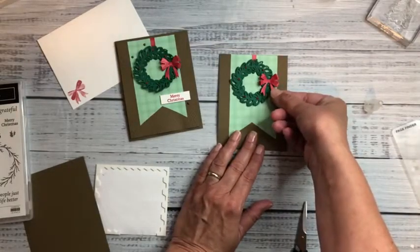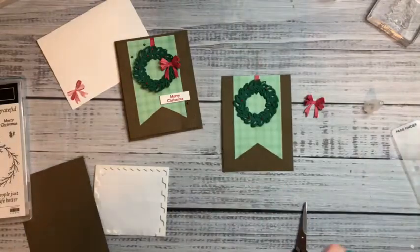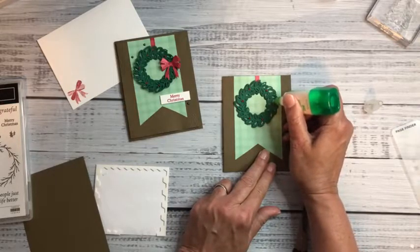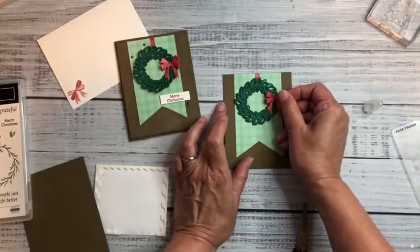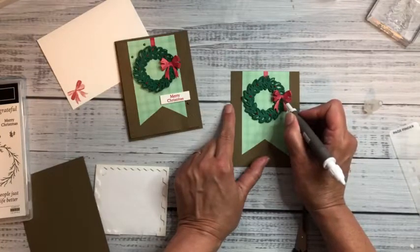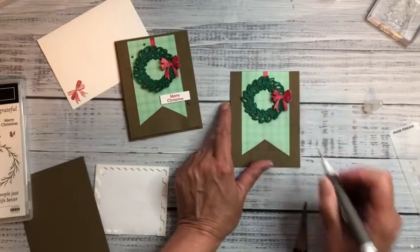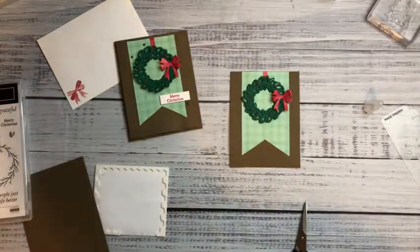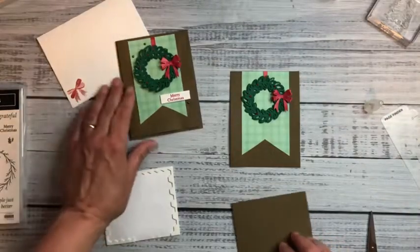that I need to attach right here. I'm going to put a dot of multi-purpose adhesive there that is plenty strong to hold that. And then use my take your pick tool to move that aside. I just realized I didn't put my dimensionals on my card front yet. That's all right. I can do it. But before I go any farther, I will do that.